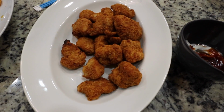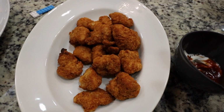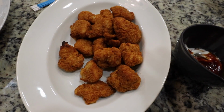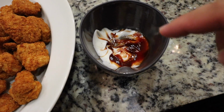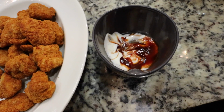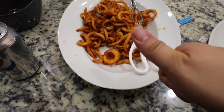Alright, I want to show you guys the food before they're all eaten, but I made the chicken tenders in the oven. And you know, they're alright. They're like barbecue flavor or something, but honestly not the best. But if you dip it in this concoction of ranch and barbecue sauce, it's actually pretty good. These are so delicious.